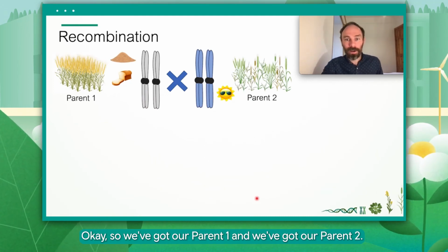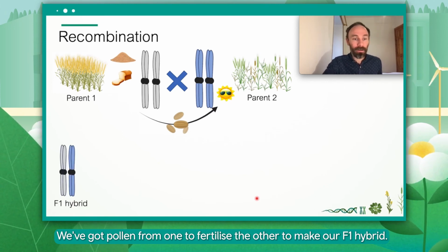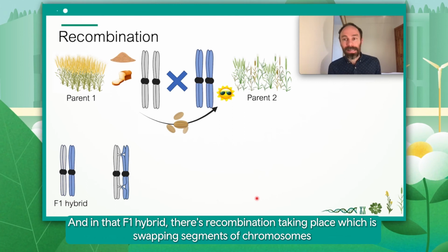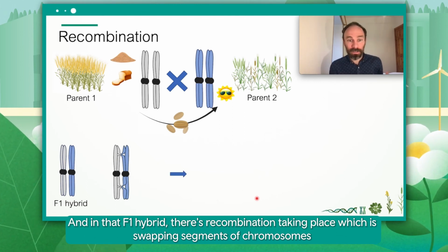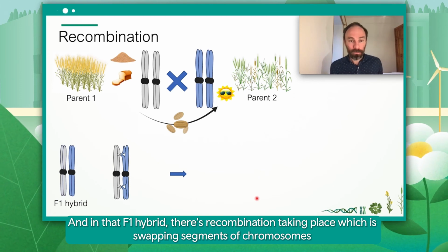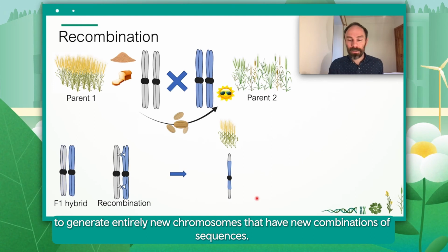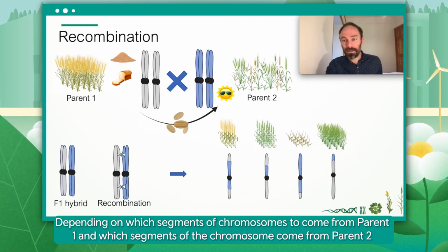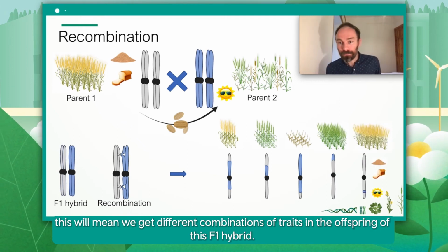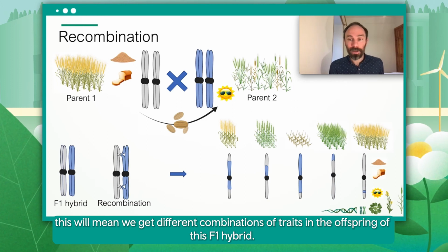we've got our parent one, we've got our parent two, we've got pollen from one to fertilize the other to make our F1 hybrid. And in that one F1 hybrid, there's recombination taking place, which is swapping segments of chromosomes to generate entirely new chromosomes that have new combinations of sequence. And depending on which segments of chromosomes come from parent one and which come from parent two, this will mean we get different combinations of traits in the offspring of this F1 hybrid.